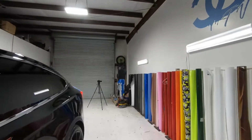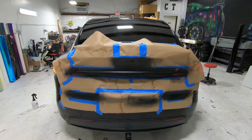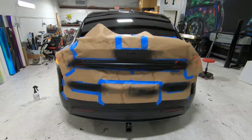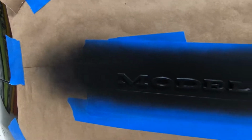So, y'all were over on a tripod. I didn't tell you this before, but you were on that tripod and you were looking at me spraying this booty. It looks very interesting right now with the paper on. But yeah, it came out pretty good. I think so. I think it's looking nice.